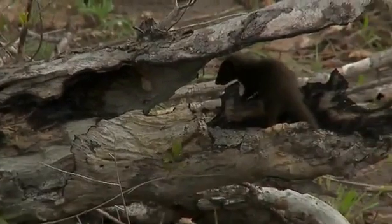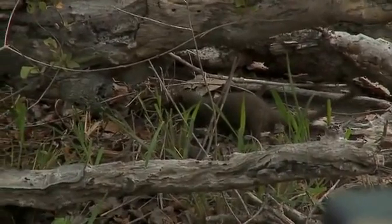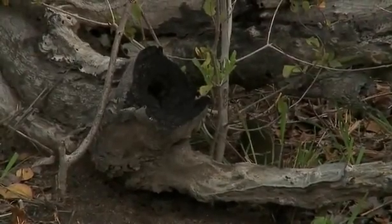And those two were cleaning each other. Now they're playing, of course. And they do a lot of cleaning and playing with each other. And those are young ones.